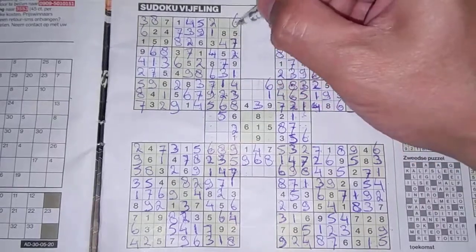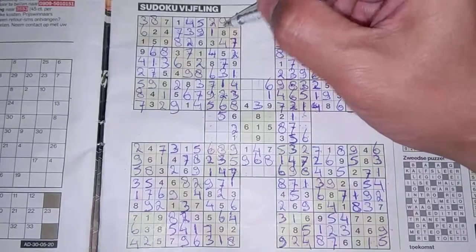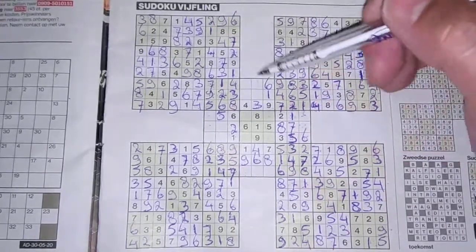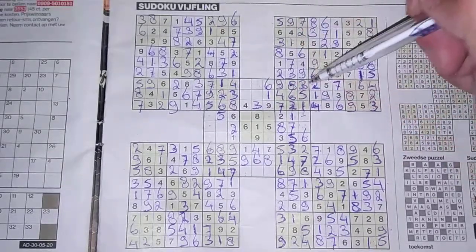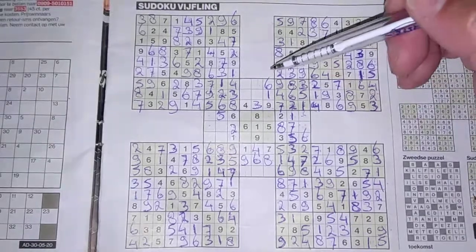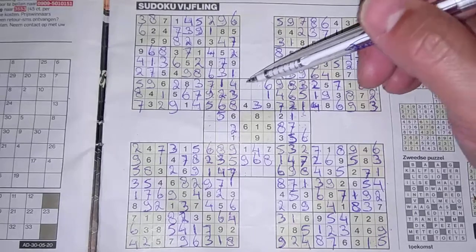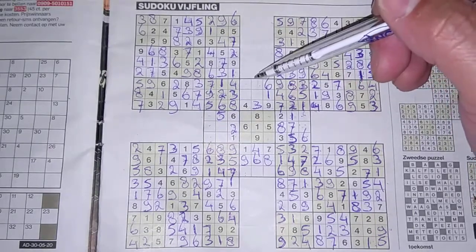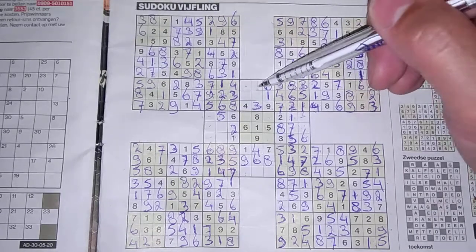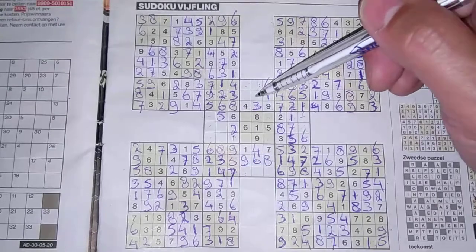The 6 is missing. And this one should be the 9 in this big square. Yes. Alright, finished. How about these two numbers in this row? Almost finished. 1, the 2 is missing. And the 5 is missing. 2 and a 5. And this should be the 7 and the 8.